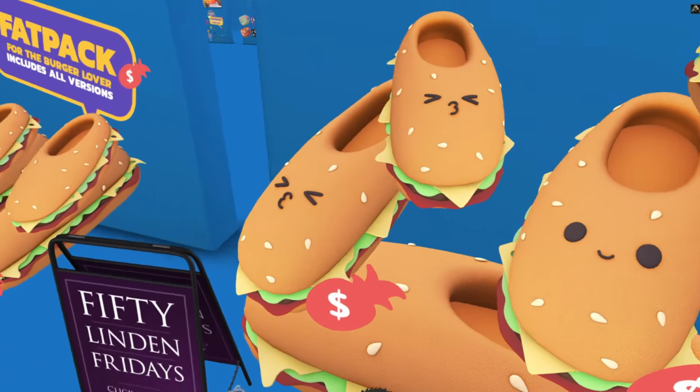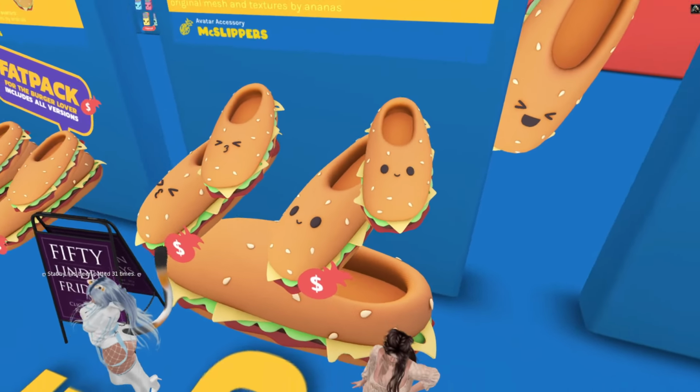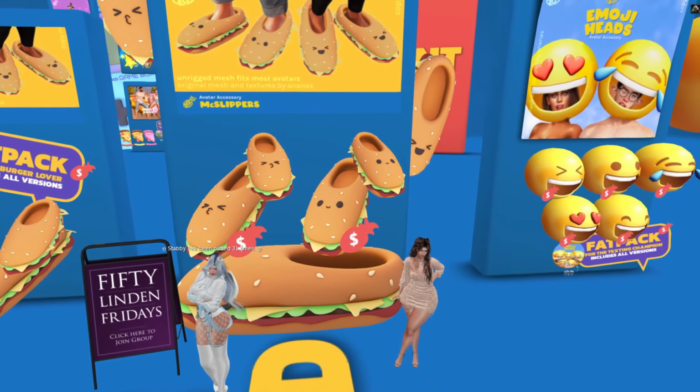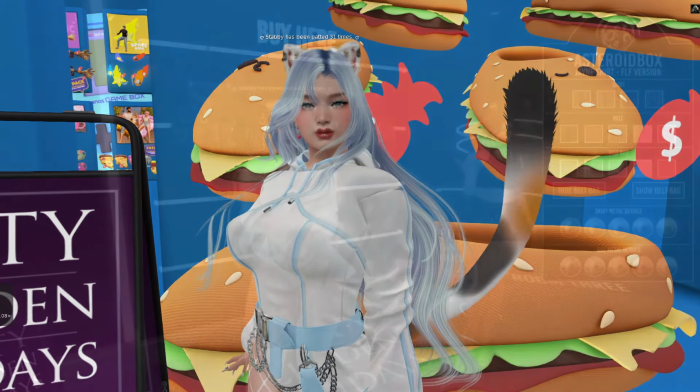I love them. The difference is the face. Here is a kissy face for 50 Lindens, or you can have a smiley face on them. Okay, well, skippable for me. I don't need sandwich shoes, but... You need sandwich shoes? Slippers? Nah, I'm good. You're good. Okay, then moving on to the next one.